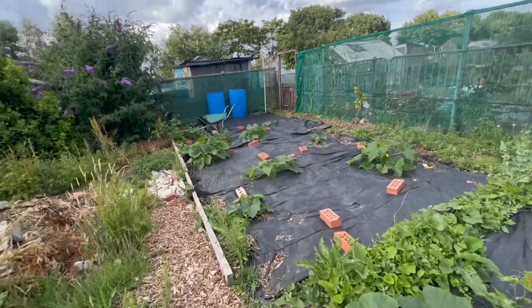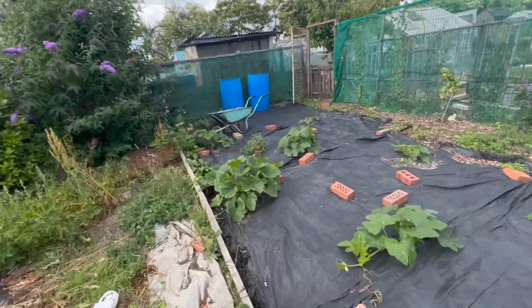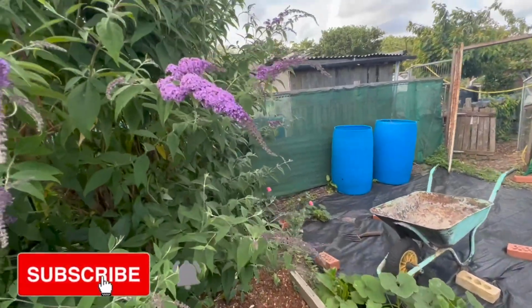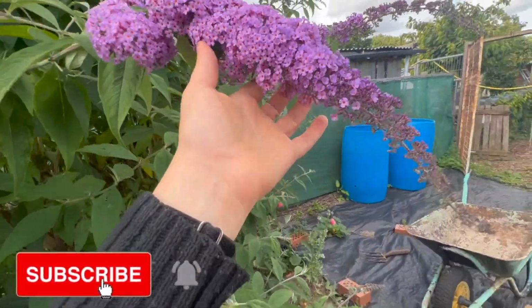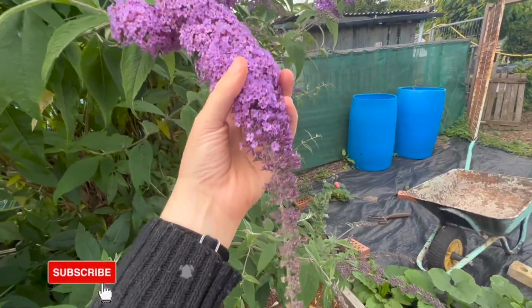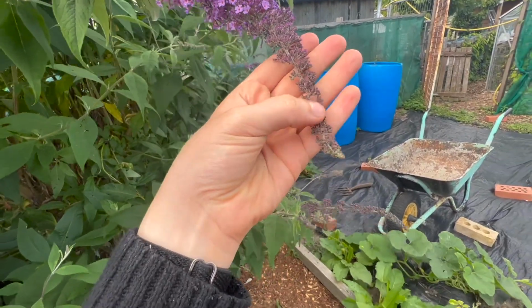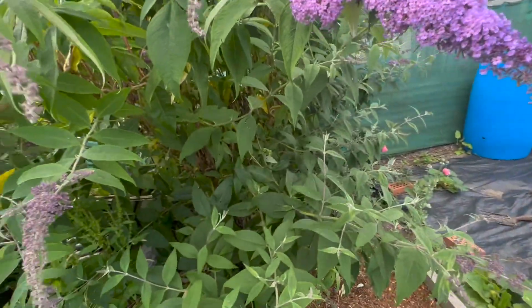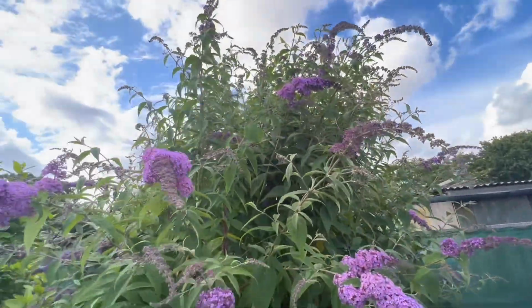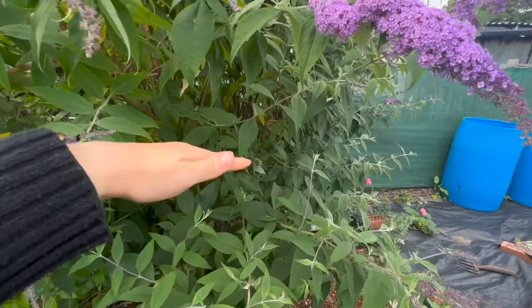Oh look, my buddleia's started. Well, I do like the buddleia. These make fantastic kindling when they're dried out, but look how pretty that is. It's going to be absolutely covered in insects. It's very pretty. About to open up. Oh, they smell amazing. I chopped this down to like here last year.